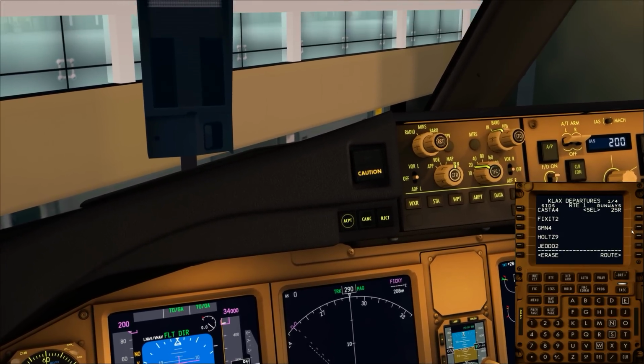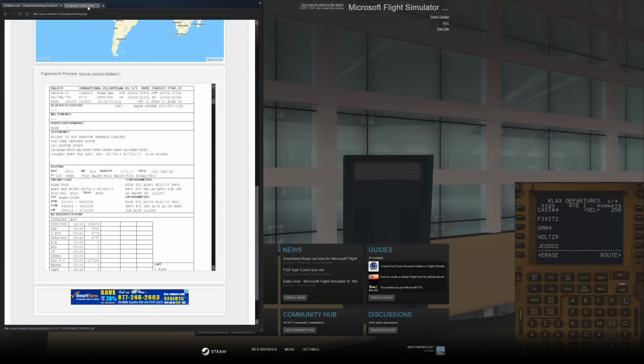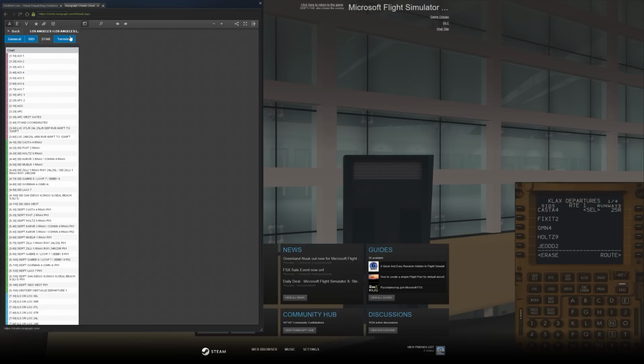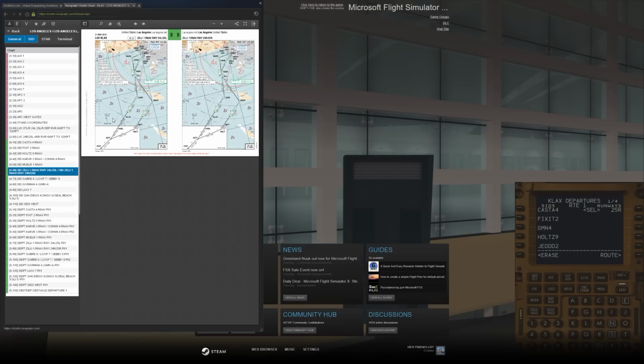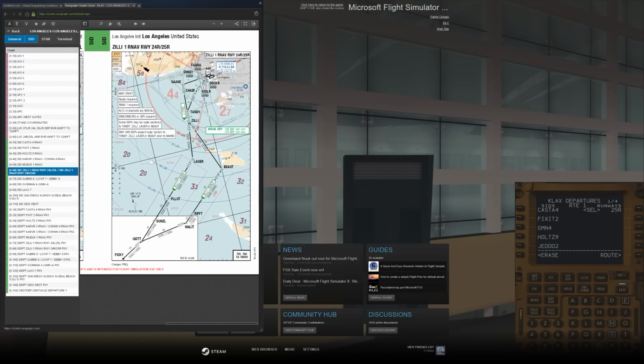Now in terms of our SID, we'll go ahead and take a look at our KLAX charts here, and we'll determine what our SID's going to be. So let's go ahead and open up KLAX. And we will leave just the SID and the general up here. And if we look at our SIDs, we can see that there is a ZILI-1 RNAV that's available for runways 24 right and 25 right. So let's take a look at what that looks like. So this is 24, 25 left. Alright, so 24 right, 25 right.